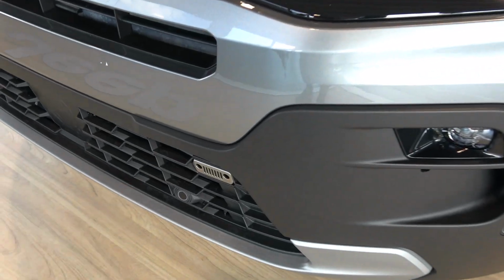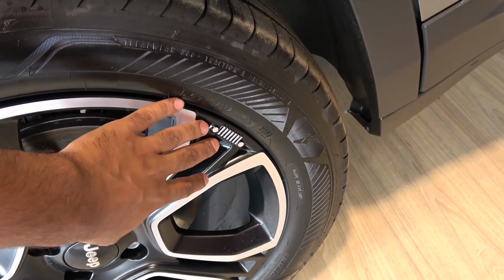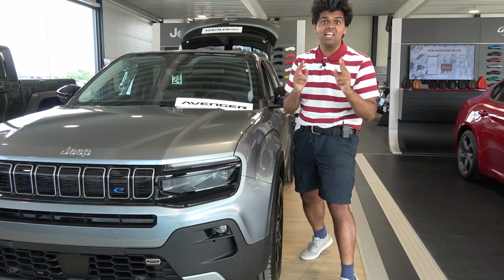I'm going to show you all a number of areas where Jeep has literally tried its best to cover its Peugeot identity, and there are a number of hilarious things Jeep has actually done to cover that fact. Look at this, a Jeep symbol over there, another Jeep symbol on the rim of the wheel. I have exciting news. This Jeep Avenger is electric.